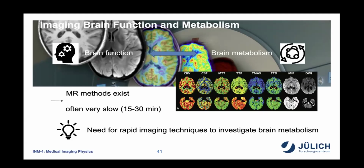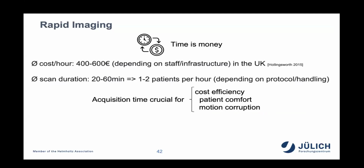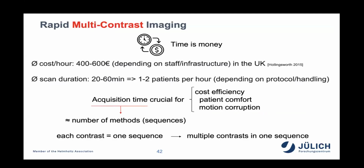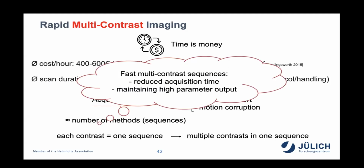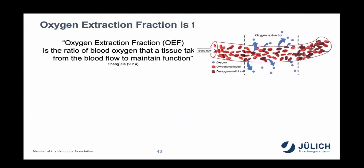And we need rapid imaging. And, you know, time is money, so let's move on. Make it multi-contrast and quick. And other methods use a number of sequences. We wanted to have all contrasts in one sequence for fast acquisition and to get at the OEF.